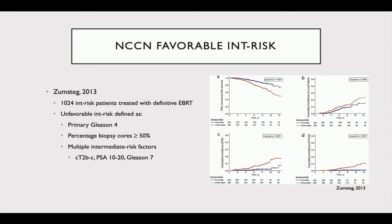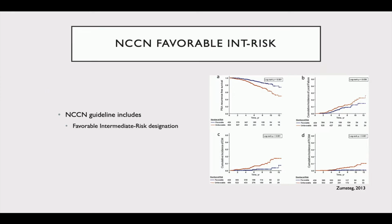You can see in the figure a comparison of favorable and unfavorable intermediate risk patients undergoing dose-escalated external beam radiotherapy. Graph A in the top left compares PSA recurrence-free survival. B shows local failure, C shows distant metastasis, and D shows prostate cancer-specific mortality. Visually, you can see the groups carry distinct clinical courses, and all showed a statistically significant difference towards the favorable intermediate risk category. This led to the changes in the NCCN guideline that I already alluded to, allowing active surveillance to be considered in favorable intermediate risk disease. This includes Gleason 3+4 in the absence of other risk factors.